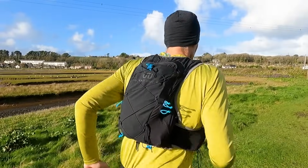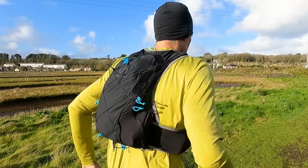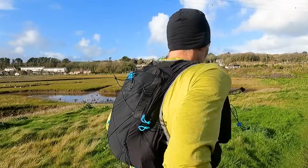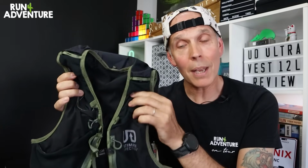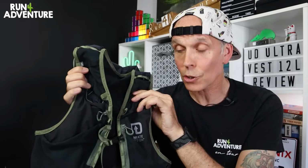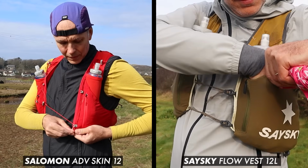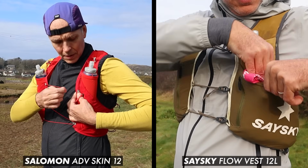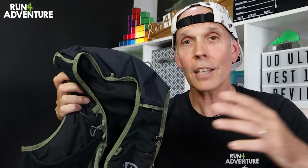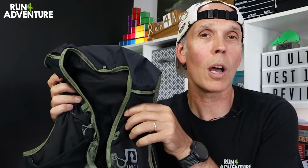So final words, and if you have the previous version of this vest and you're wondering whether to upgrade to the latest Ultra Vest 12 litre, then I would say it's definitely worth an upgrade. And I think if you're a UD fan, then you'll really like the changes that have been made to this vest. Personally, for me, when I take into consideration fit, comfort and accessible upfront storage, I think I'd rather reach for my Salomon Advanced Skin 12 vest or my SaySky Flow vest before using this, because I think those other two vests just suit my requirements a bit better.